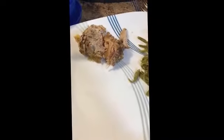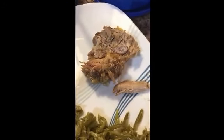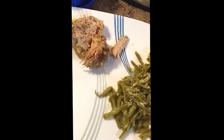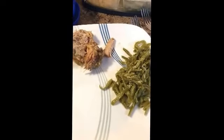Okay, guys, so this is going to be supper. This is pork tenderloin that we had made in the crock pot yesterday. There is 3 ounces of that. I'm not sure how much of it I can eat, but I am pretty hungry. And there is 1.5 ounces of green beans. So I'm going to put this in the microwave and heat it up and eat it.